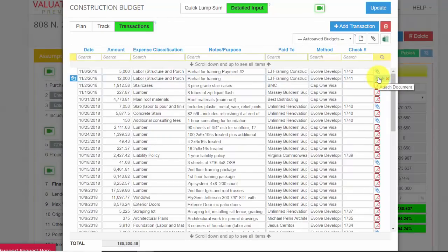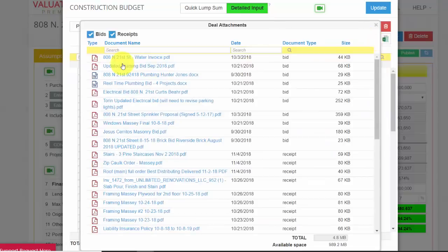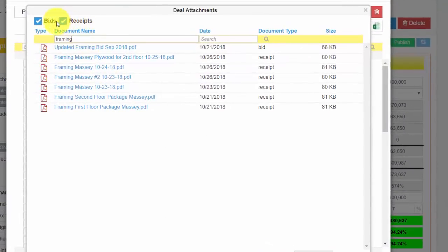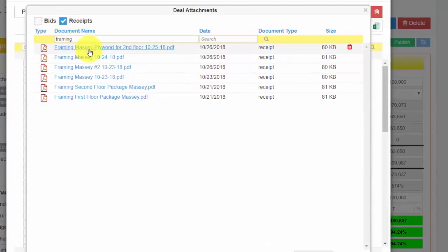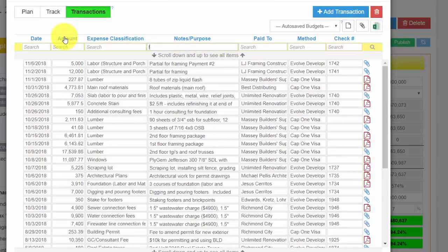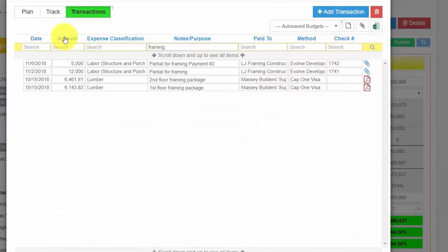and I can search for them here. So let's say framing. Okay, here's my framing bids. Let's get rid of bids. Here's receipts. Here are my framing receipts, right? I can search for them. I can search inside my transactions. Who did I pay for framing?